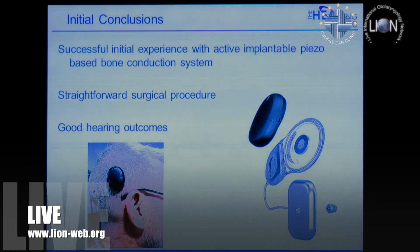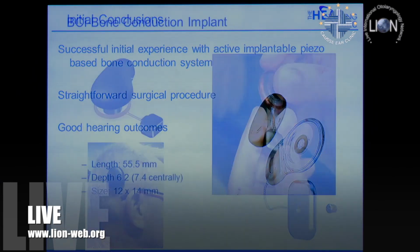So again, these are initial conclusions, and this is the beginning of a multi-centre international trial. The outcomes have been successful. The surgical procedure is straightforward, and hopefully it will be a good prototype.